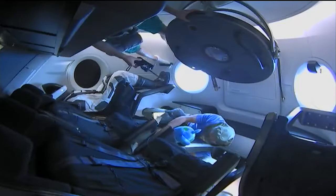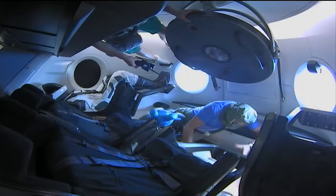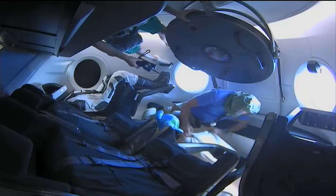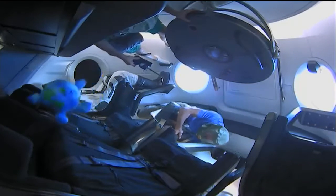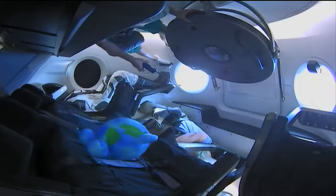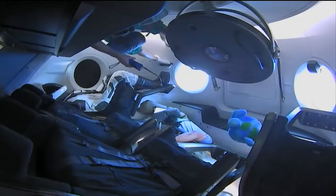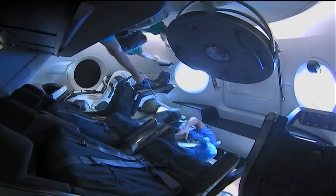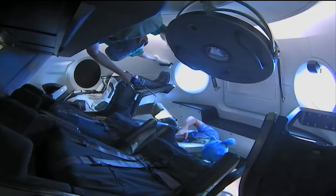You can actually see one of them. So the cargo that Dragon delivered is just underneath the seats. There's a little over 400 pounds in total. You can see them inspecting some of those cargo bags down there. Oh. Can you tell we're in microgravity? It's been indicated.